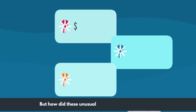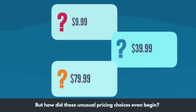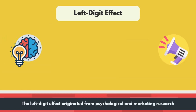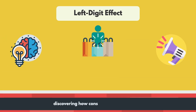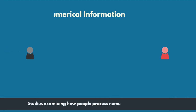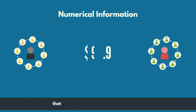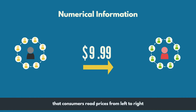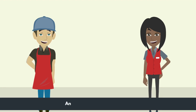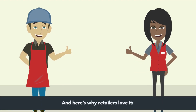But how did these unusual pricing choices even begin? The left digit effect originated from psychological and marketing research discovering how consumers perceive prices. Studies examining how people process numerical information found that consumers read prices from left to right and place more importance on the first digit of the price. And here's why retailers love it.